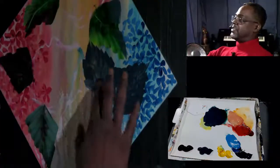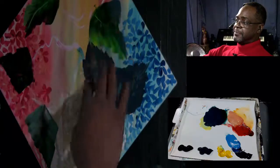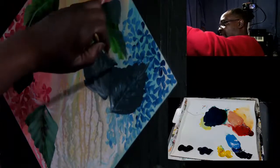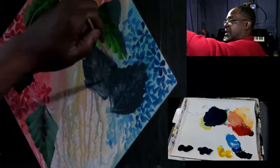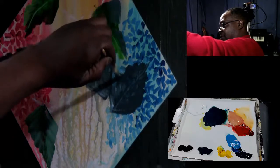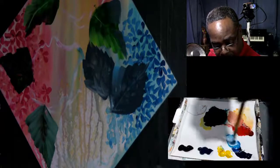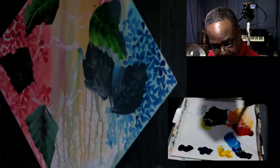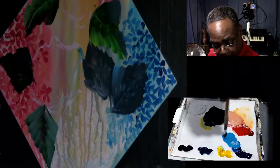Now, when you've got two leaves overlapping, it's really your choice which one you want to be on top of the other. It's your choice. All right. Okay, so this fella here, we'll light him up from over here. Now, what went on here is that I didn't have enough paint. A little bit of glycerin. Now, glycerin will also make your paint transparent. Okay.